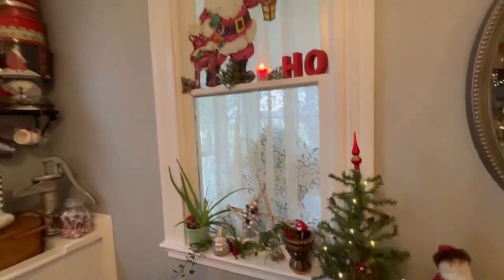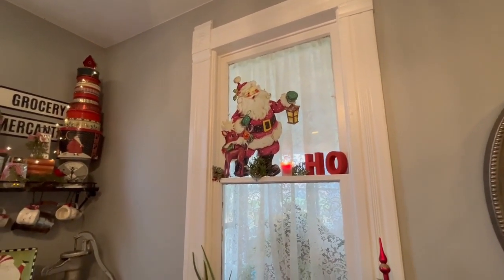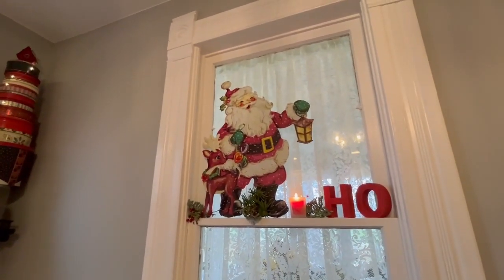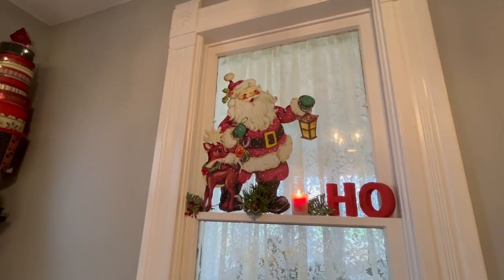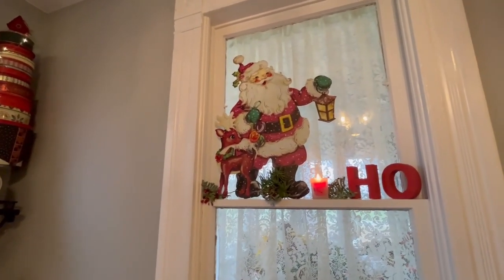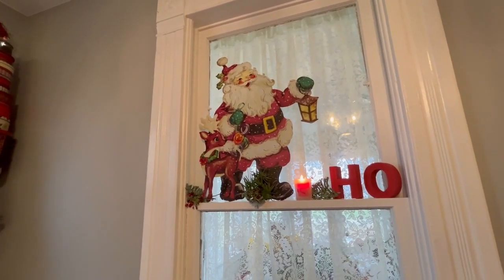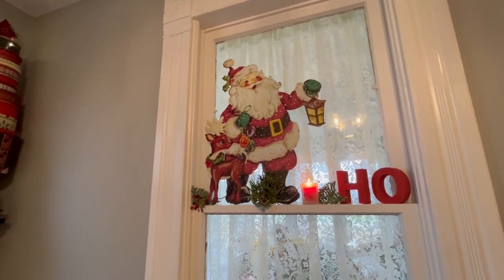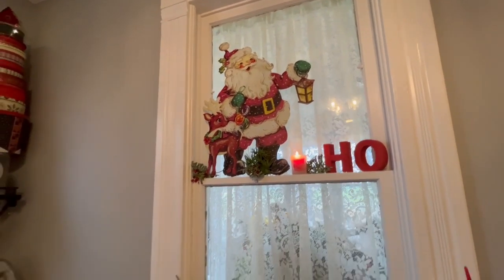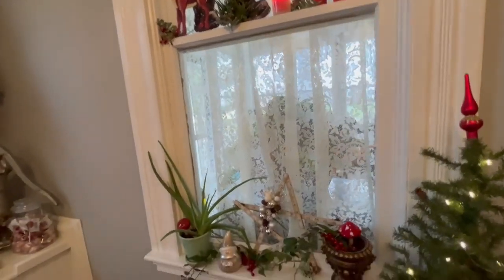And then this, I got this at the Dollar Tree in the Dollar Plus section. Yeah, I thought it was so cute. I thought it looked so vintage. So I went ahead and picked him up, and I think he was $5. So I got him there, and I thought I'd just stick him up in the window.